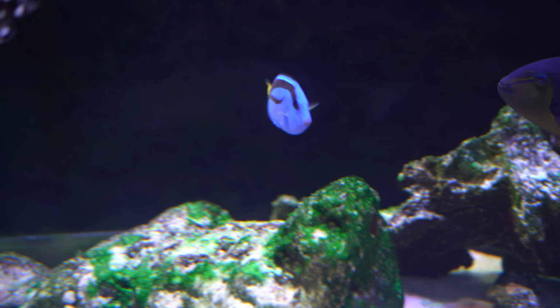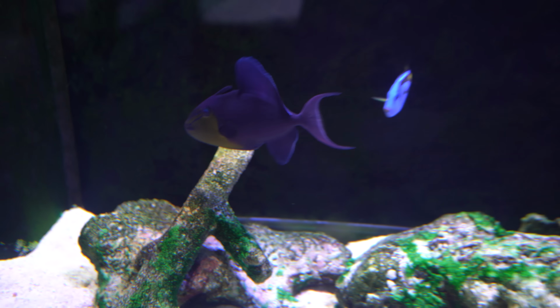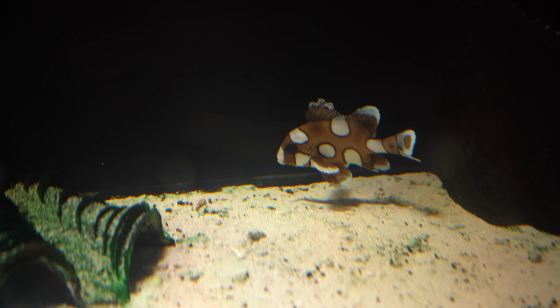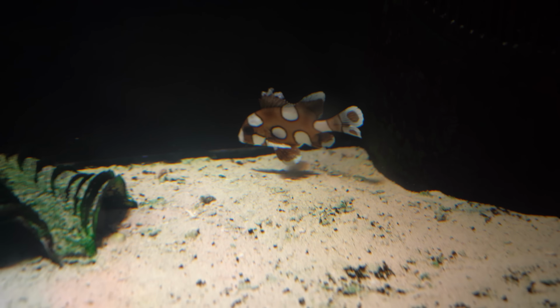Usually that's the size blue tang that you see around in stores. Oh, that's a really nice triggerfish right there too. But that blue tang compared to this blue tang right here, that is crazy. That is a full grown one right there. Sweet lips are some of the coolest fish. Look at that, brown and white spotted. Those guys never fail to amaze.